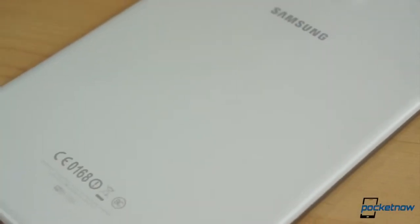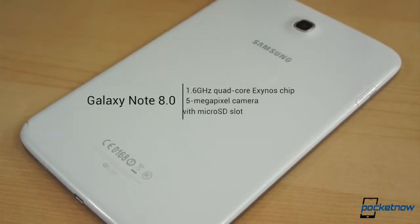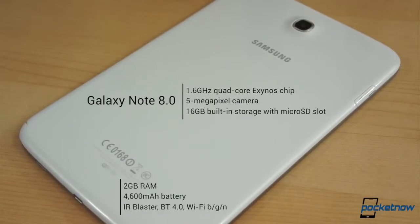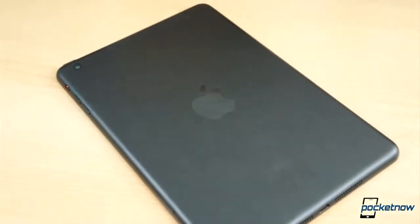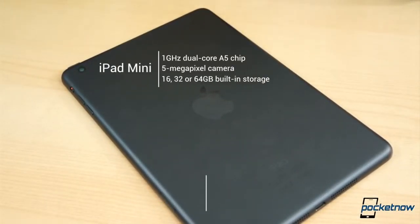The Galaxy Note 8.0 comes with a 1.6 GHz quad-core Exynos chipset, 2 GB of RAM, either 16 or 32 GB of built-in storage, a microSD card slot for expansion, 5-megapixel rear camera, 1.3 megapixel front-facing camera, and a 4600 mAh battery. The iPad mini features a 1 GHz dual-core A5 chip, 512 MB of RAM, 16, 32, or 64 GB of built-in storage, a 5-megapixel camera around back, 1.2 megapixel camera on the front, and a 16.3 watt-hour battery.